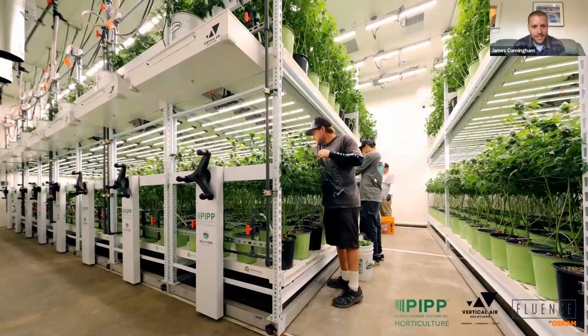So this is actually Fog City Farms here, and this is my stellar family and crew here working on our canopy. We've been doing this for a long time, and these guys have been with me every step of the way.